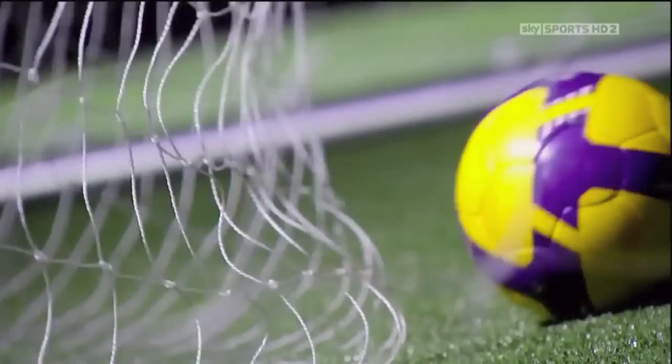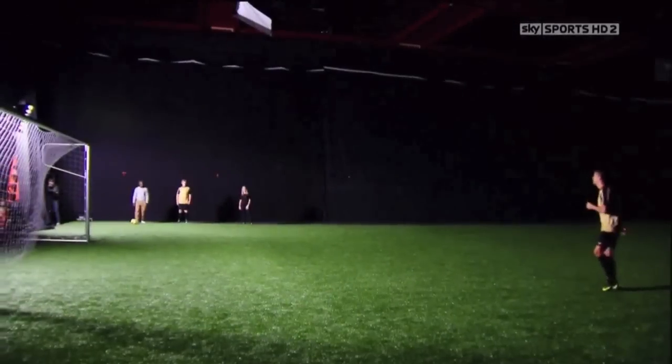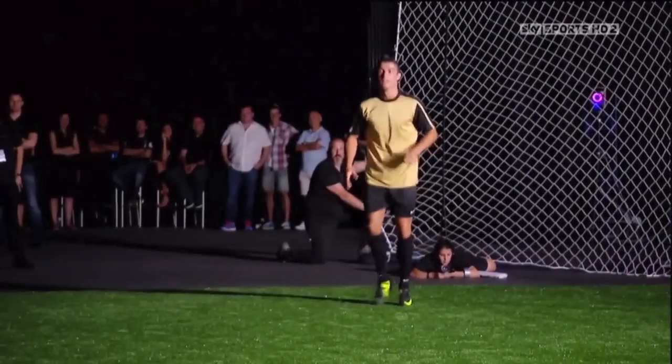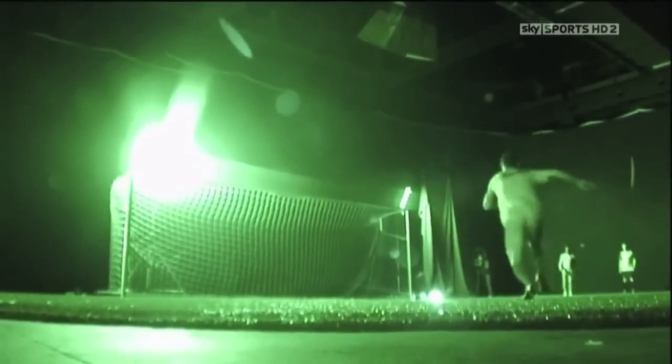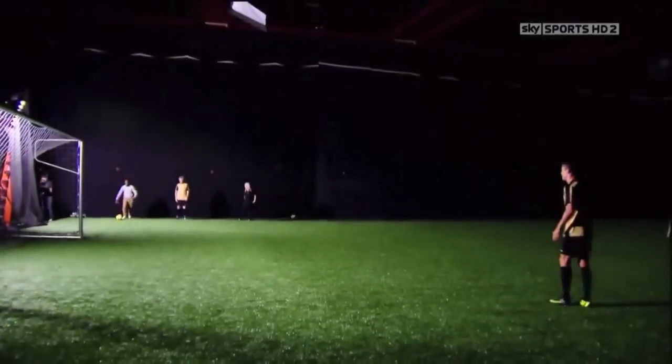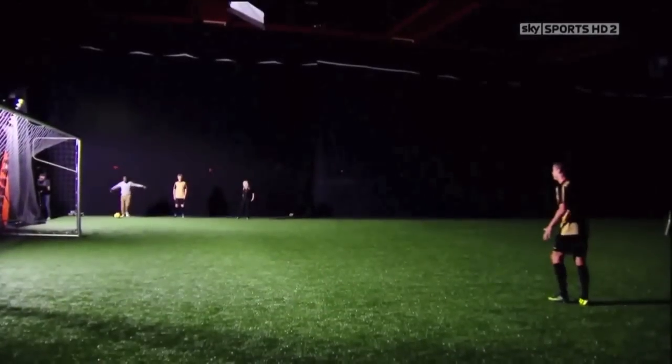Dark! Light! Hey, that's one straight in the bag. The night vision replay shows how differently Ronaldo performs. To confirm that wasn't just luck, another attempt. Dark! Light! Love that! Be careful. And the replay?